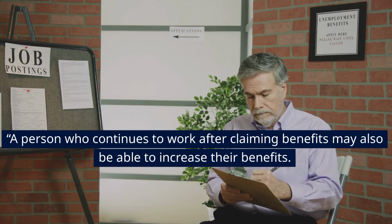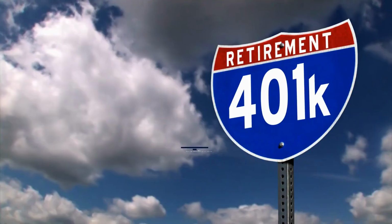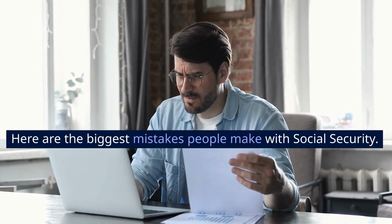A person who continues to work after claiming benefits may also be able to increase their benefits. Earnings during retirement continue to go on a person's earnings record. Here are the biggest mistakes people make with Social Security.